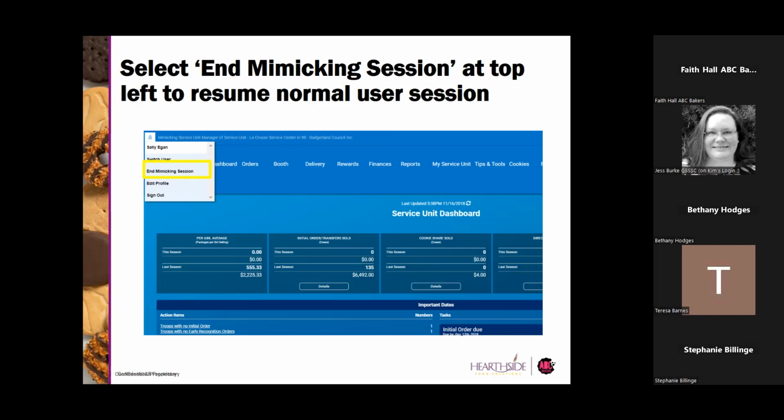Any questions about the mimic feature or logging in? I assume you all are logged in and you're ready to go in the platform. Okay, so let me switch.